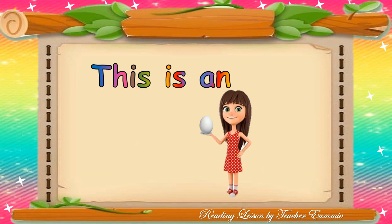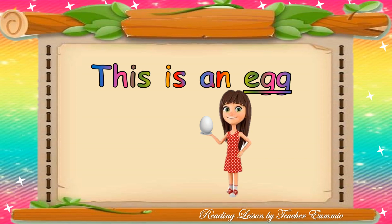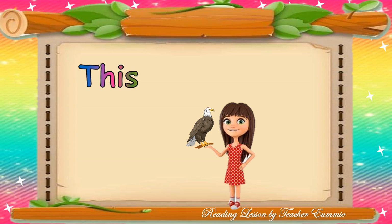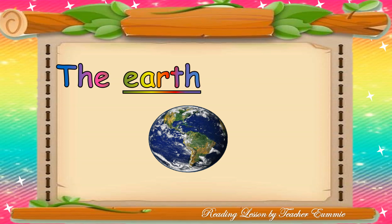This is an egg. This is an egg. This is an eagle. This is an eagle. The earth is round. The earth is round. Okay, read it. Okay, very good.